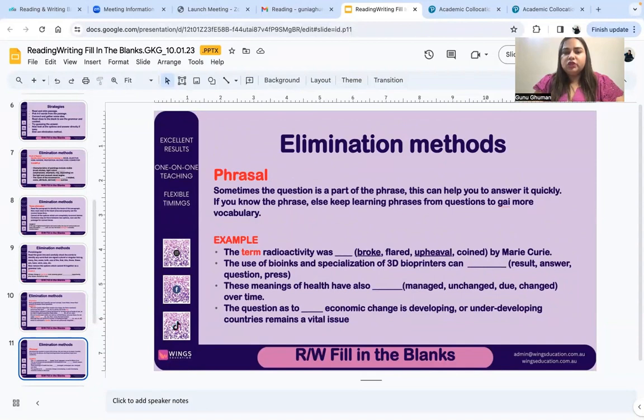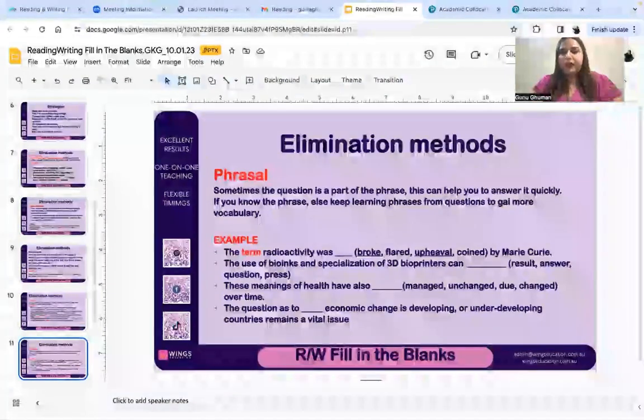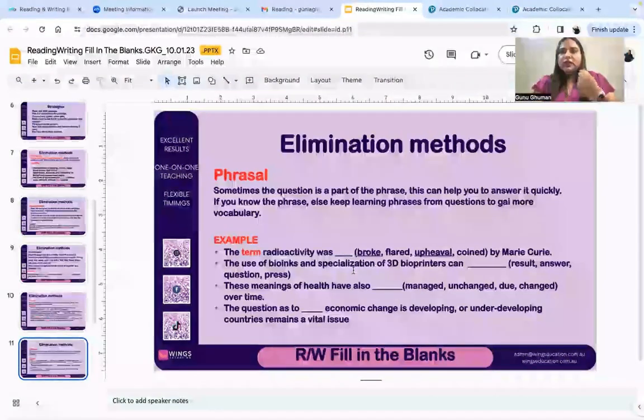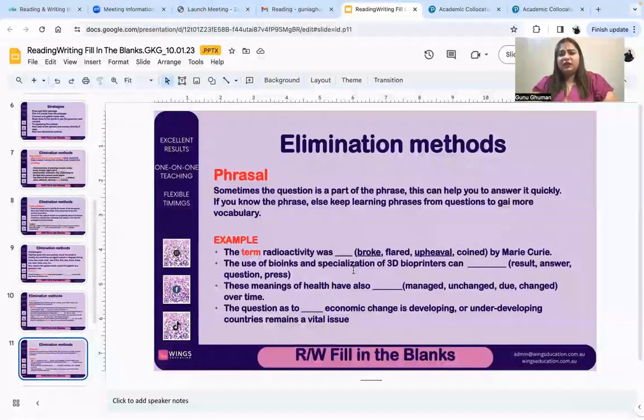So phrasal elimination means that there is a popular phrase where the words fit together and the meaning coming out is different from when the words are separate. Like if I say can result in, okay? So result in means the outcome. Term was coined. So for the word term, you either say the term is derived from or coined by. Coined means the name has been kept by somebody. So coined is like to invent it, okay?